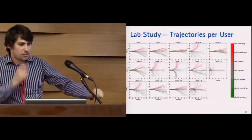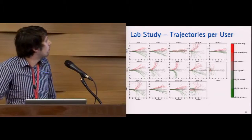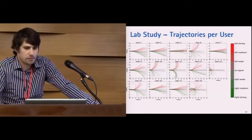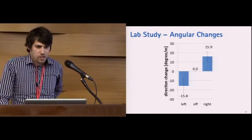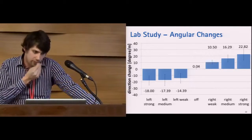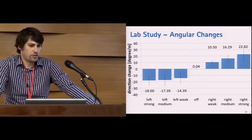These are the trajectories of all users. As you see, there's quite a large variability between the users. If you have a look at user 3 and user 7, you see there's only a small effect. In contrast, for user 14 and user 18, there's a large effect. Overall, we observed a direction change of about 16 degrees per meter. When we split the data, we see this figure. As you see, a stronger signal results in a larger deviation. However, because of the large variability, the differences are not significant.